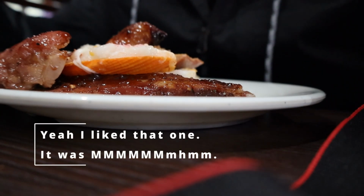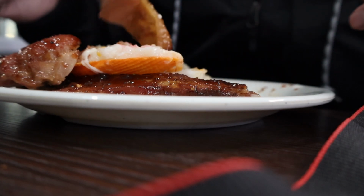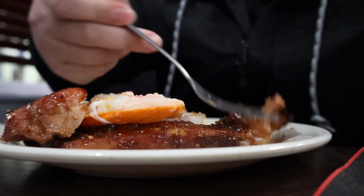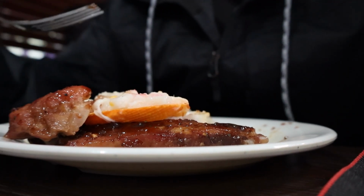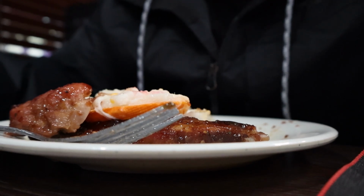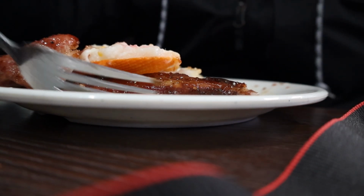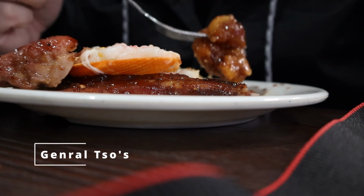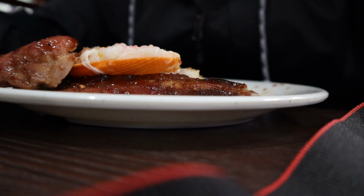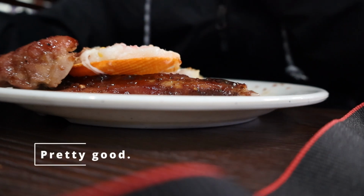The braised pork belly is pretty good. Did you try it? It's good. I got one piece. Alright, the grilled chicken. Here goes the skin, and a little piece of meat. That's the chicken? Surprisingly, the general sauce is one of the top for me. Chicken's decent tasting. Alright, general sauce. General chicken, pretty good. Decent tasting.